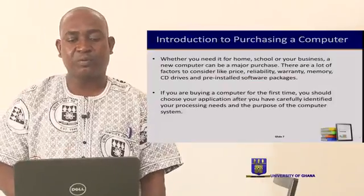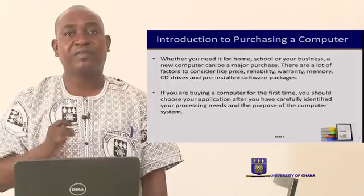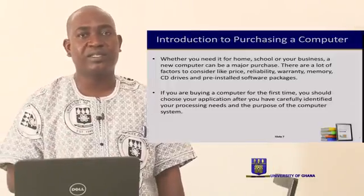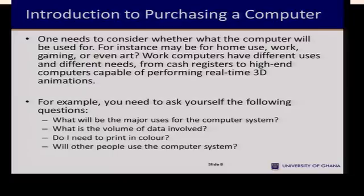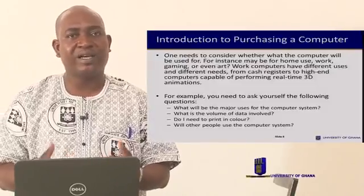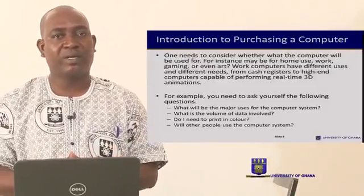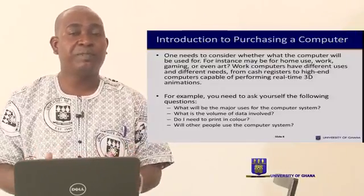If you are buying a computer for the first time, you should choose your application after you have carefully identified your processing needs and the purpose of the computer system. For example, you need to ask yourself a few questions. What will be the major uses for this computer system? What is the volume of data involved? Do I need to print in color or just the normal black and white? Will other people use the computer system or will it only be personal?